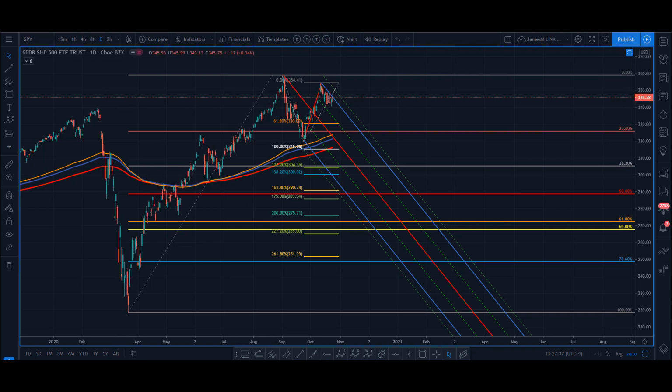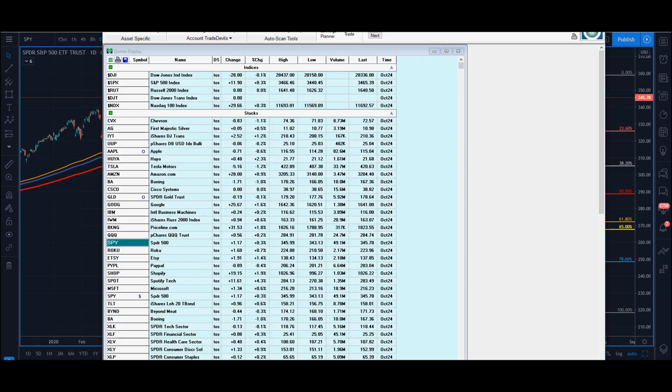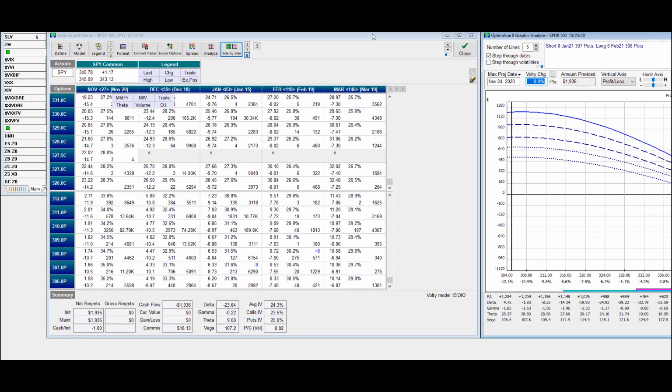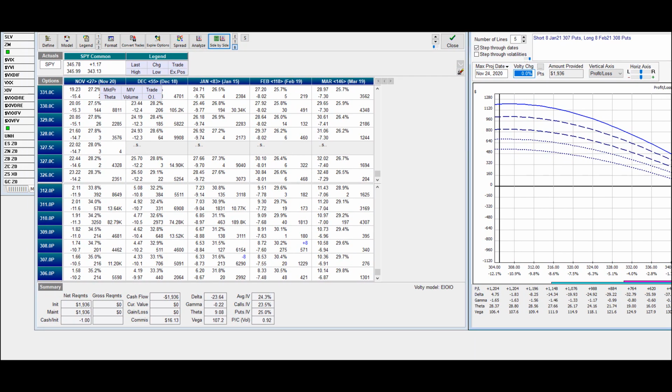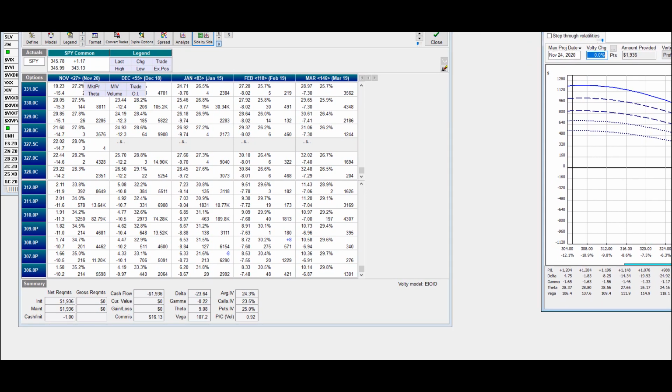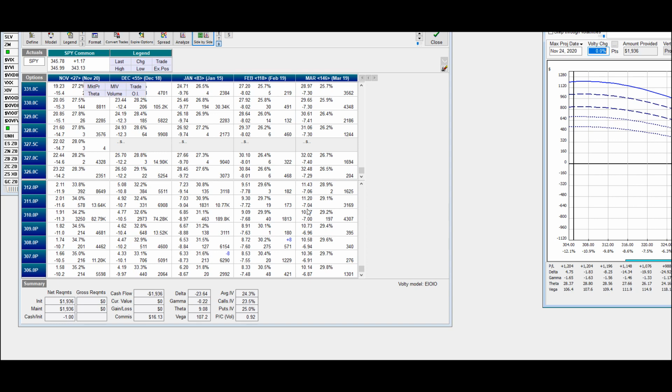So let's see if we can put together a trade here. I've got to blow this up here. Let's see, you guys can see. We'll look at it here on the matrix at first. See if I can pull this off. So the trade is an 8x8 calendar spread. We'd be selling, and this is very similar to the kind of trades you guys know I like to put on, because I like the spread.